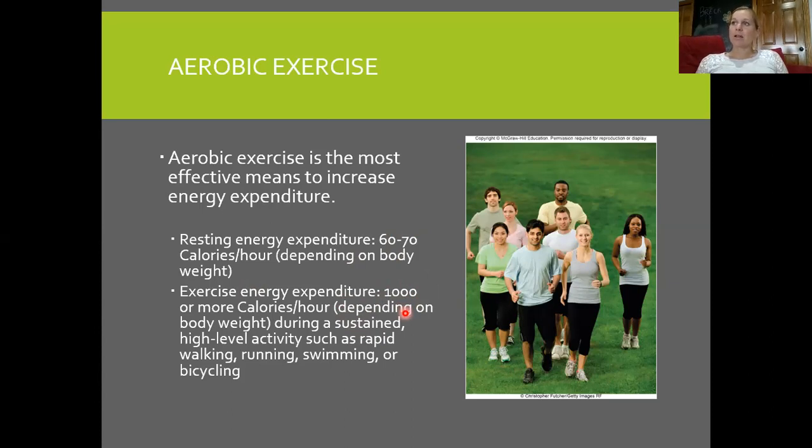So again, thinking about those kinds of repetitive movements that are activating large muscle groups are going to burn a significant amount of calories. Certainly the higher your heart rate is, the more calories you are burning in that particular scenario. Again, what's the best of these options?